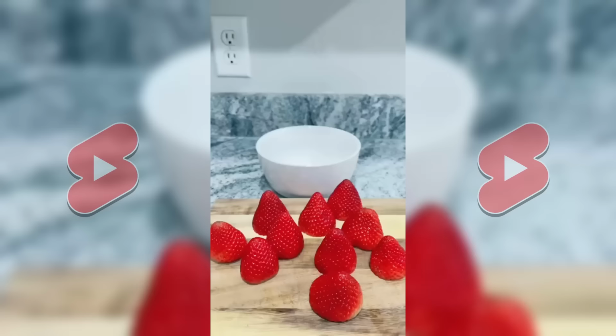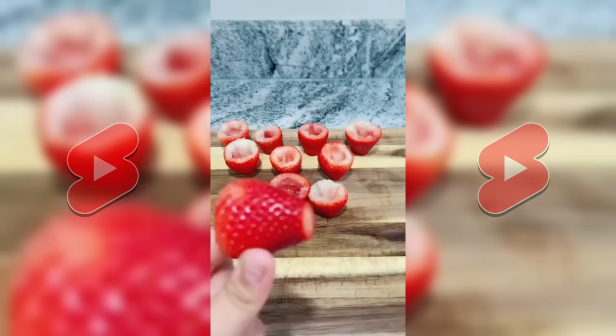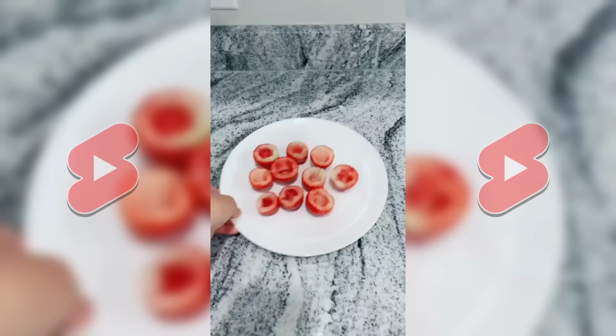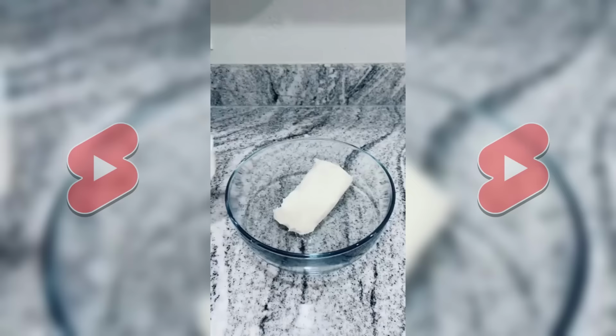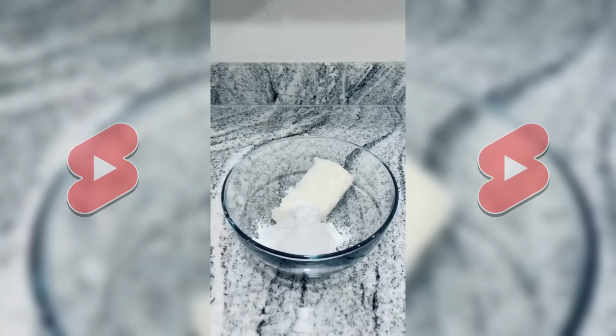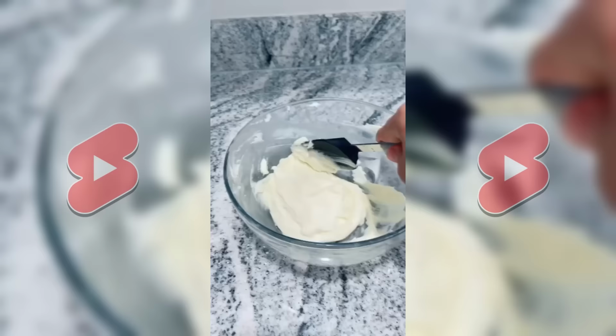Grab some strawberries, wash them and cut the tops off. Now cut out the middle so they look like strawberry cups. This part is optional. You can cut the bottoms off so they stand up. Set those aside, grab a bowl. You'll need 8 ounces of cream cheese, 1/2 cup of powdered sugar, and 1/2 teaspoon of vanilla extract. Mix everything together. I'm gonna get some help because I can't do it with one hand. It's gonna look something like this when you're done.